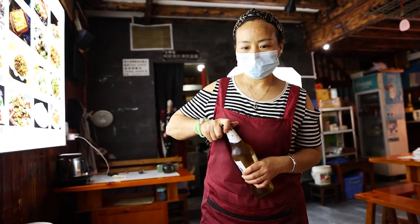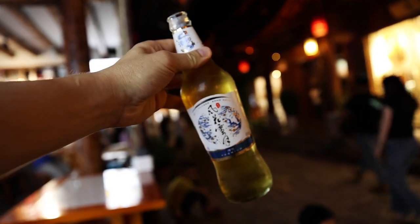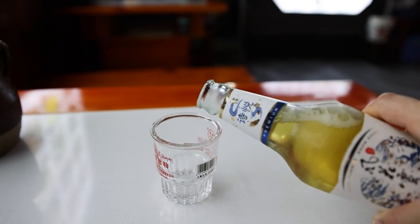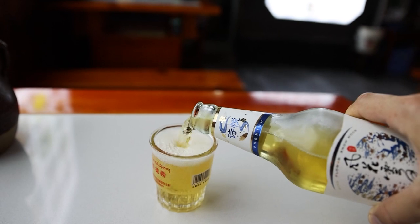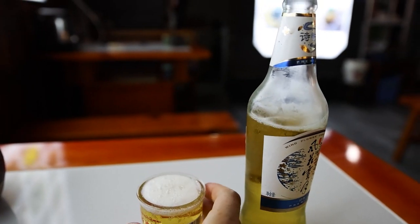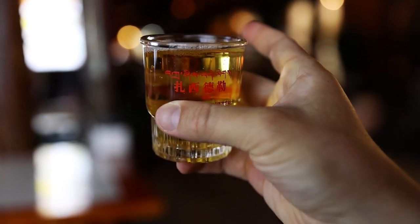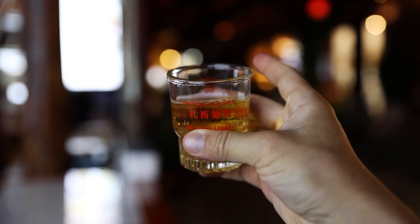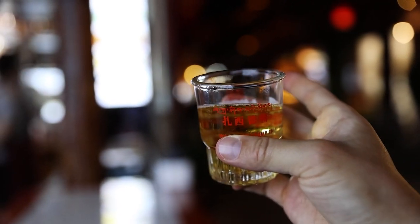Gotta try the local beer. This is some Lijiang. Very nice. Gonna try this one. That's a very small glass, but that's what they gave me, so I guess. Okay. Cheers to a first very nice day here in Lijiang, and to better to come tomorrow. Very refreshing, yeah. It's not very strong, these Chinese beers, but really, really nice. Yeah, highly recommended to try it. Just refreshing. Not too many calories, it's okay.